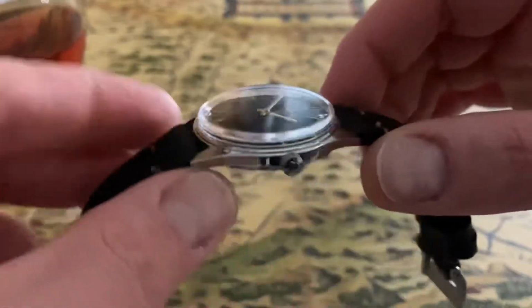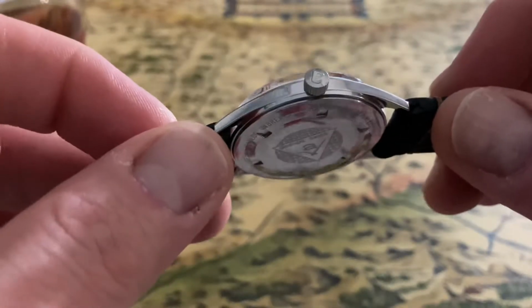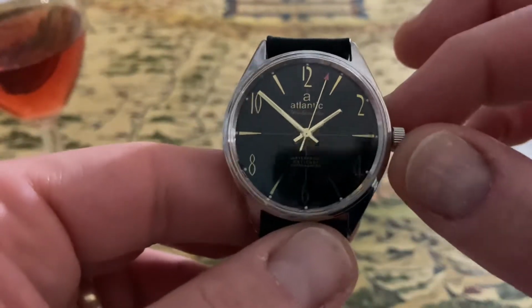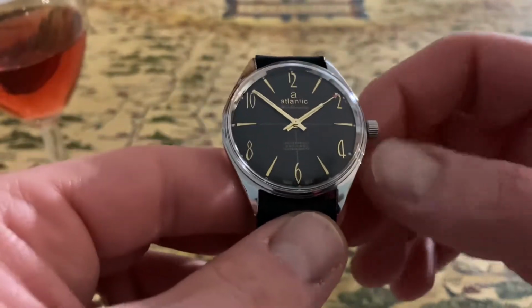This is an absolutely beautiful watch. Look at that crystal. Look at that dome on this thing. Gorgeous. So it's a very unique watch. Again, in the U.S. market, very unknown because they were never brought here.